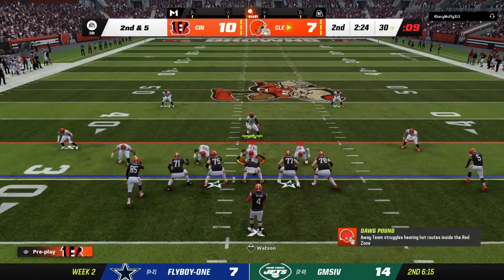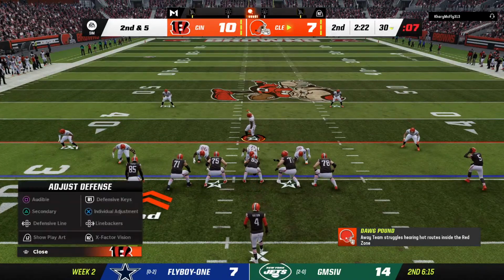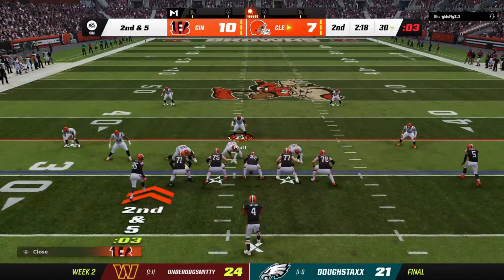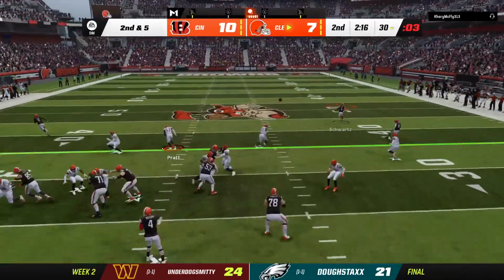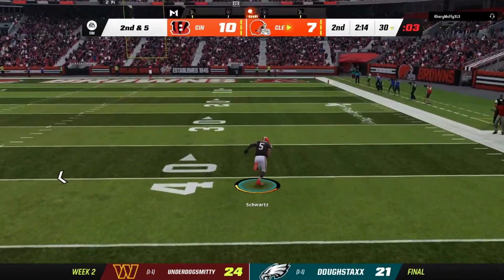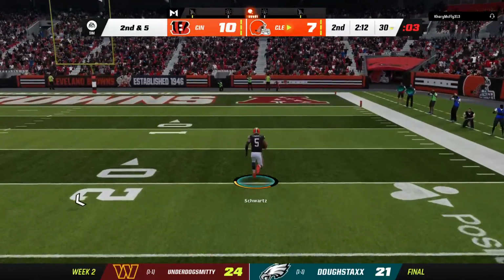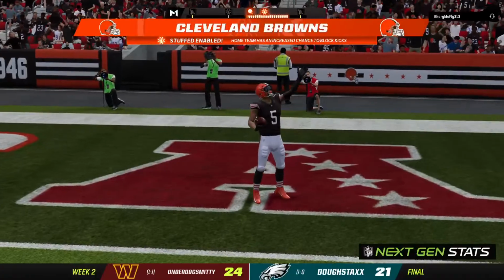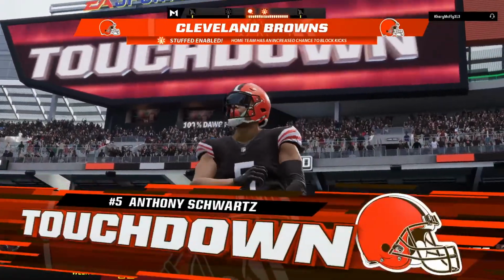The first down run got 5. Here's 2nd and 5. Here's Watson. And he will find his man, Schwartz. That's complete. And all the way in. Touchdown, Cleveland.